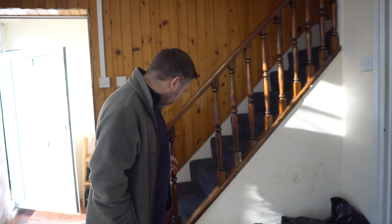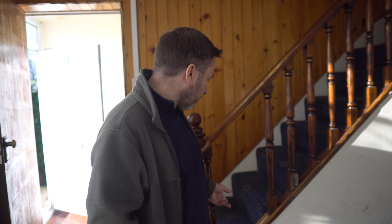Like the banister, this is all broken, so we'll repair the banister. We'll strip this down and paint it a nice white or something. We'll renew all that. We'll obviously check the electrics, as I always say to do, and see what state they're at. I can't tell from looking at the moment, we need to do some more investigation. So we'll check all the electrics.